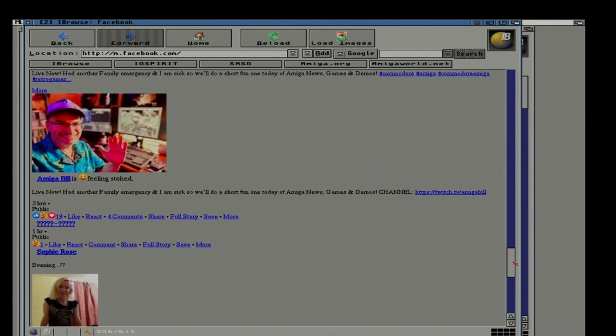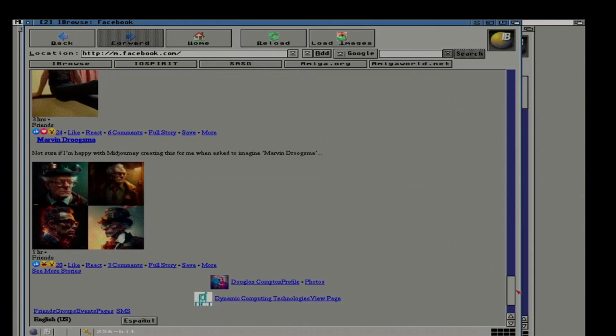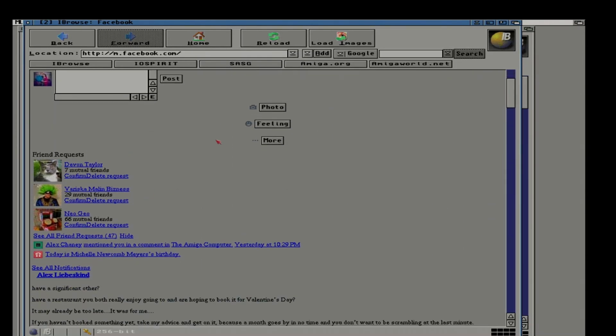And, oh, here's my friend. That's Sophie. She's a sweetheart, Sophie Rose. And there's Marvin Drugsma. We all know him. You can post here. You can respond to things. You can put pictures up. So mobile Facebook actually works good. But mobile Twitter no longer does. Probably thanks to Elon Musk, because we blame him for everything.